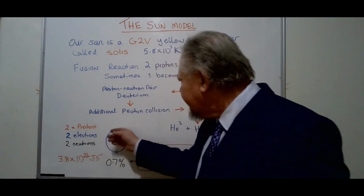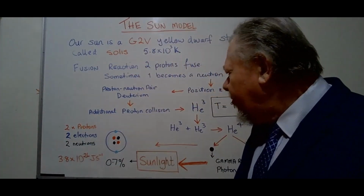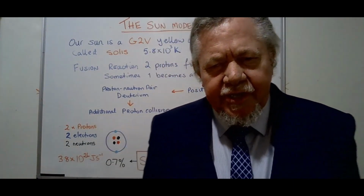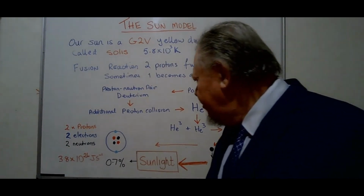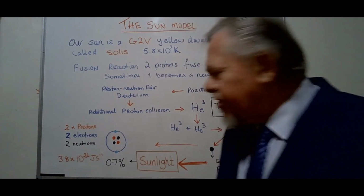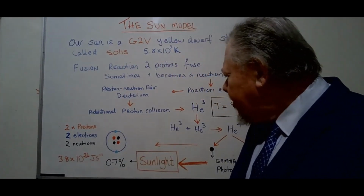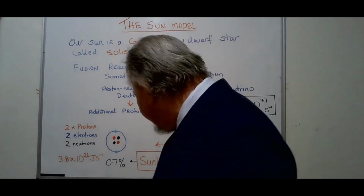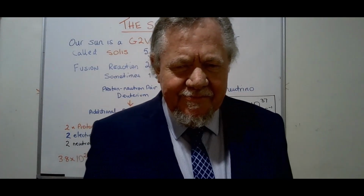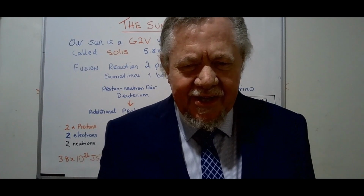So as a result of this, we get helium-4. Most of us who have done any basic chemistry will be familiar with helium-4, having 2 protons, 2 electrons in the S shell, and 2 neutrons. How much energy do we get from the sun? 3.8 by 10 to the 26 joules per second. Imagine that. That is a lot of energy from the sun.